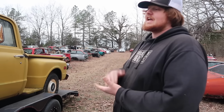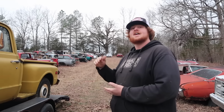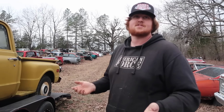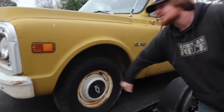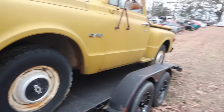But anyways, he rocked on, got a job at the Goodyear factory making tires. Worked there for like 30-something years, retired from there. You can see the bumper sticker on the back. These are probably brand new Goodyears when they put on the old MTs. Probably so. Now they're all dry rotted.